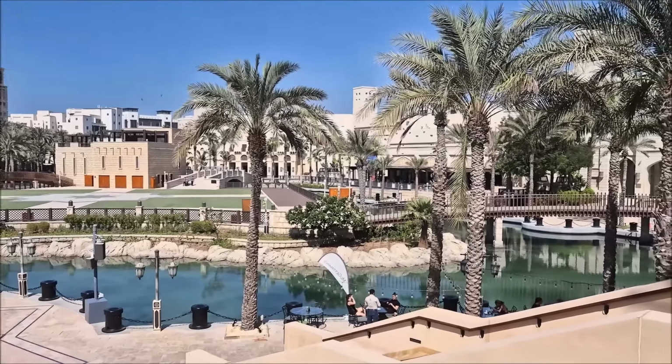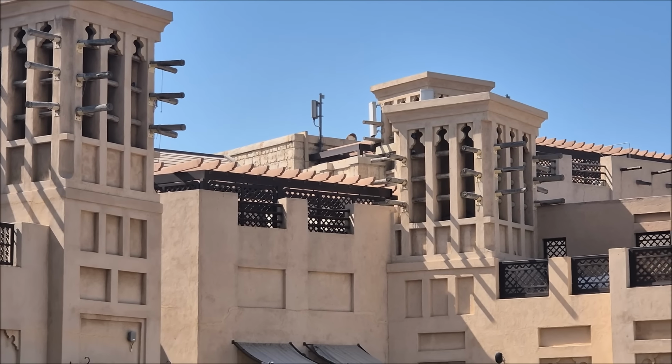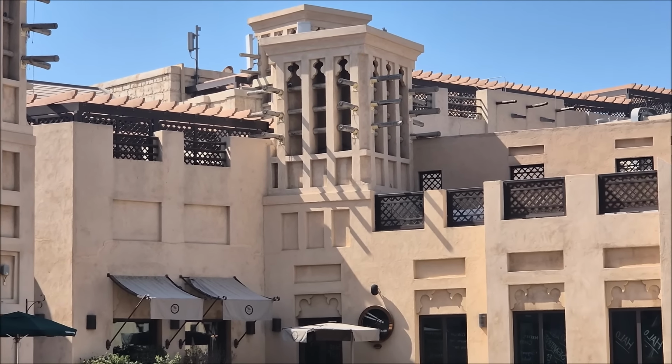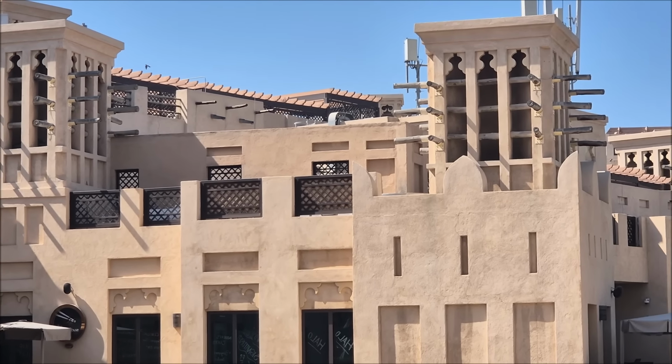Madinat Jumeirah offers a range of recreational facilities, including multiple swimming pools, a private beach, and a water sports center. Guests can partake in activities such as kayaking, paddleboarding, and snorkeling.